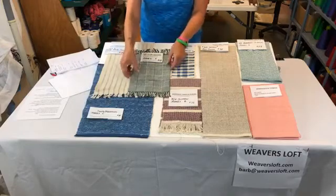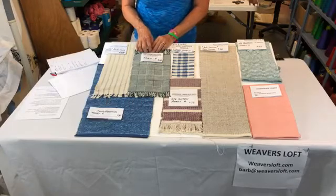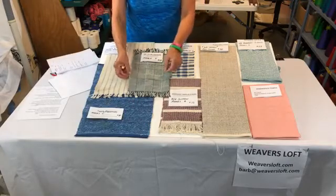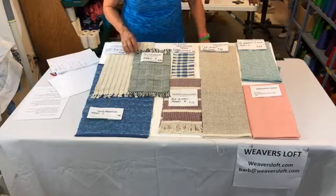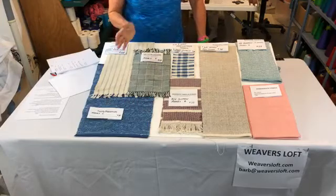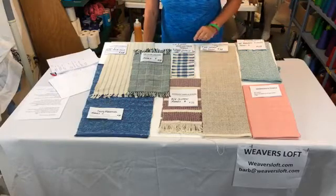This one here is the log cabin placemats. I call it hip to be square. This is made out of the 8/4 cotton, and it will make 4 placemats. This is a sample. This is not the size of the placemat. Don't get carried away here. You will be able to choose what colors you want your placemats to be from things on the website. I give you a lot of choices. That's all I can tell you.